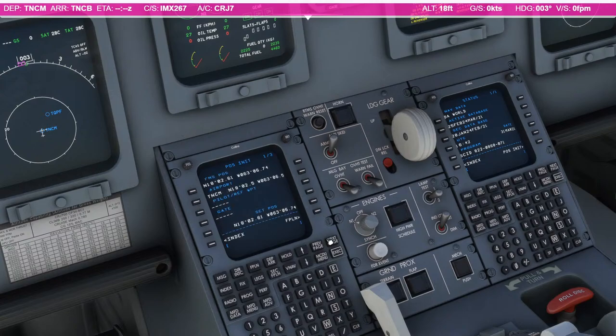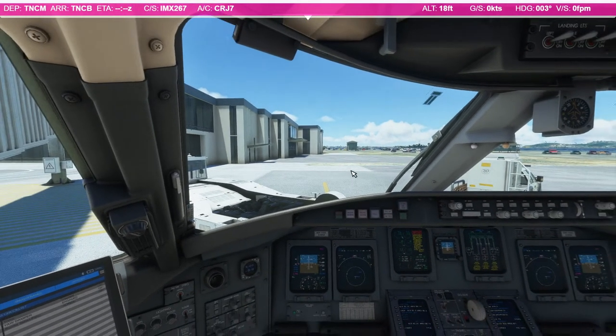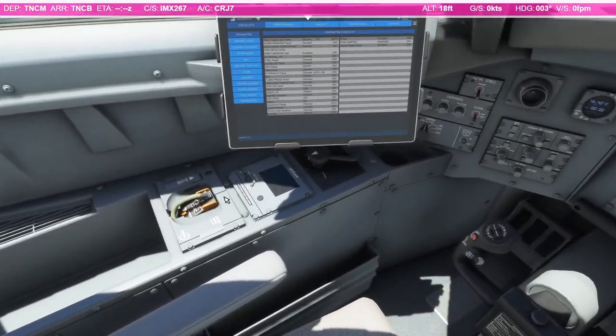Good stuff. And next we do the flight plan, but I'm not going to do that. I always end up doing that now, and I don't think that's right. So cabin inspection and walk around inspection would now be done. Then we're going to do our oxygen mask check. Let's get that checked.